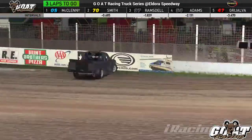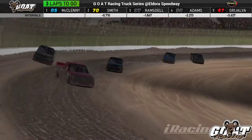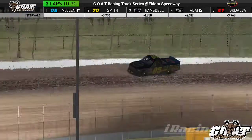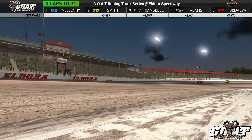Sammy Horrell though, way loose, big wreck. Oh, can they get it going again? They'll refire, no caution. They refired it up just in time. 2 laps to go. This time by. Green flag high in the air. We've got 2 left.